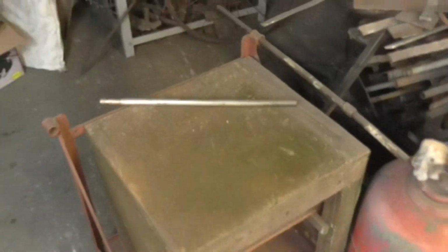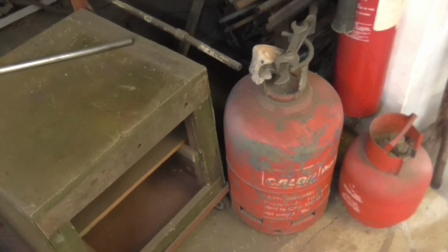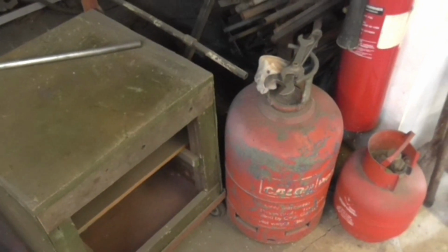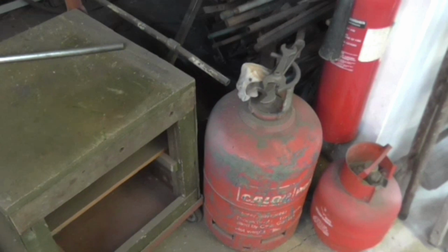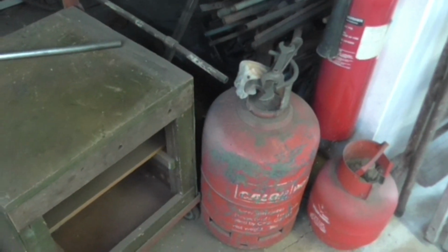So that's a project coming up. It's got to take one of those gas bottles underneath. So I'll probably need to raise it a bit, or drop it onto a hole, into a stand, or something or other. Right, that's what I'll do.